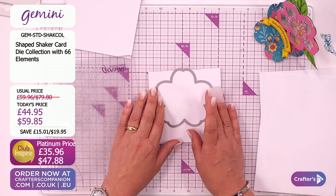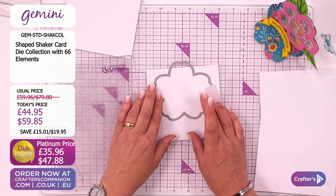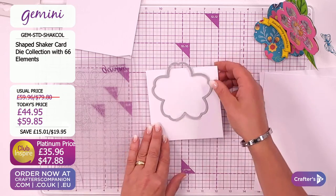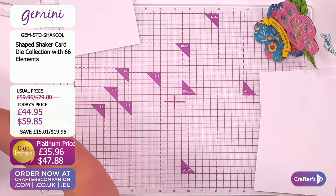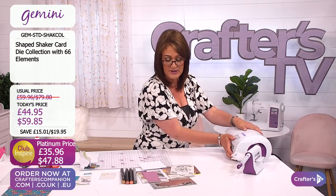Now make sure, don't come right up here, because that's going to be really thin. I come halfway up that petal, and then I've got quite a nice amount over there to be my score line. Put it on my plate, and as we said, I'm using my full Gemini, but you could be using your junior plates. I'm using my junior plates just because that's what was out. I was being totally lazy.